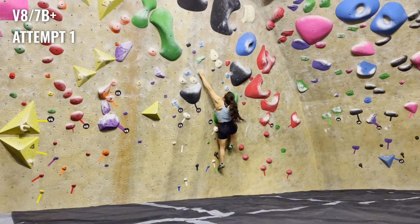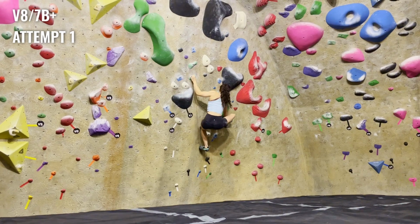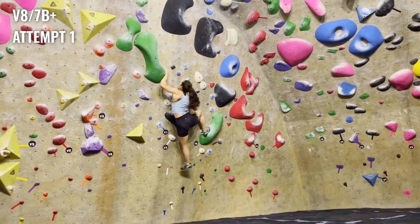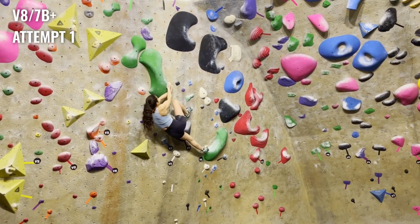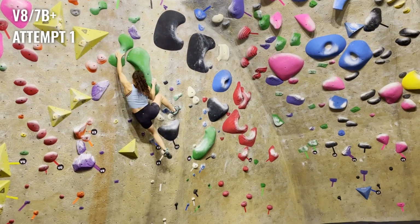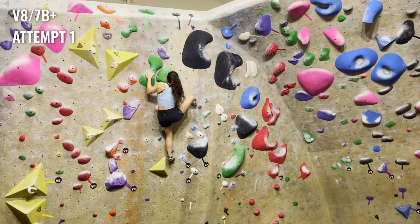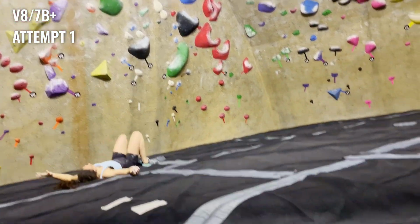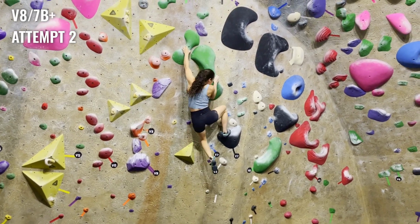Now this V-A was really tricky. It's these super slopey fat pinches, but very cool sequence here. I do like a cut loose move, lay backing on this big pinch, working my way up, and then you get a really slopey pinch, and then super high heel. And this was my flash attempt, went really well, got to nearly the 3rd last hold, but I didn't understand how to rock over that heel.